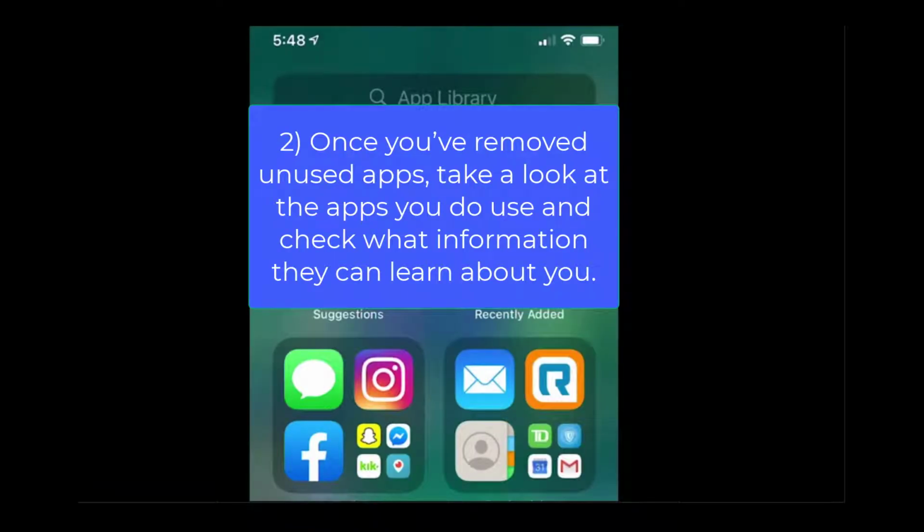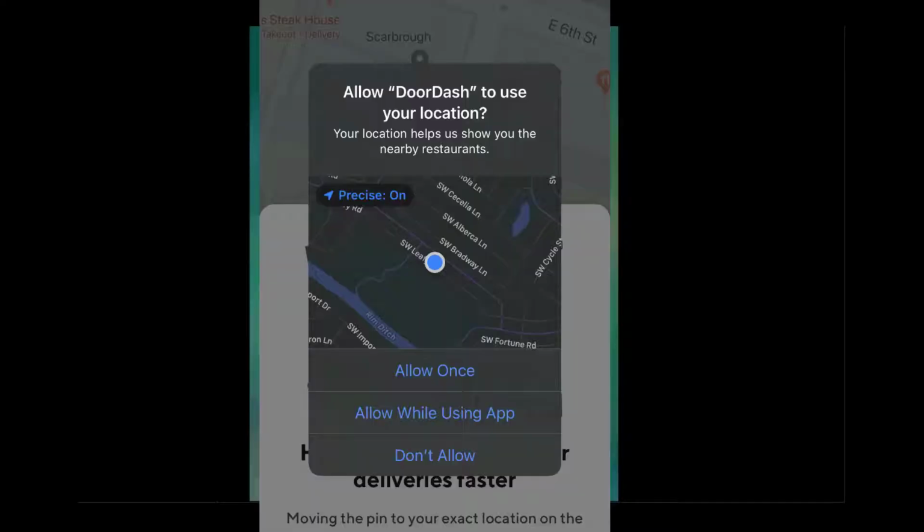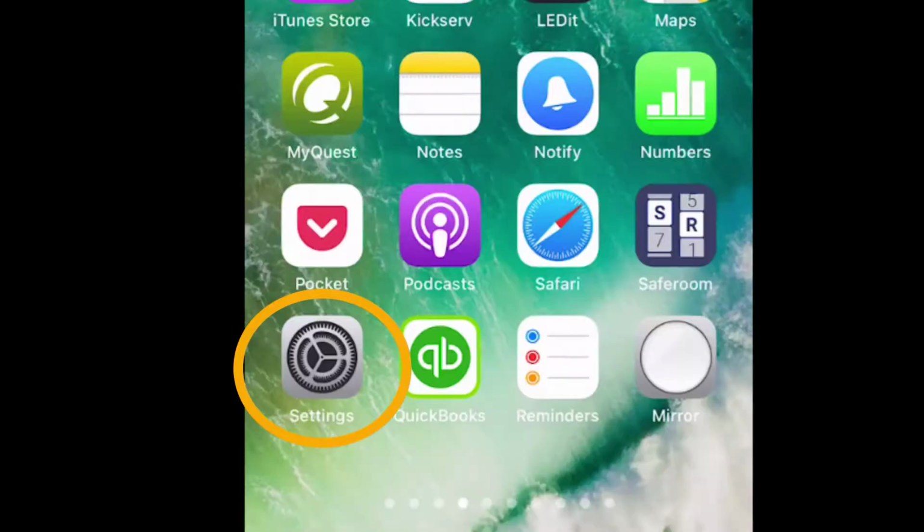2. Once you've removed unused apps, take a look at the apps you do use and check what information they can learn about you. If you have an app that is excessive in what it collects, get rid of it. Also, many apps allow you to choose a setting that shares your information only when the app is in use. Selecting that option will help preserve your privacy.